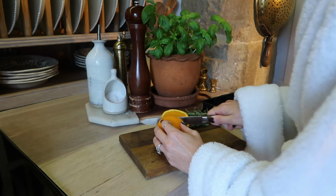But yeah, these are really nice, by the way, aren't they? They're from the news. Are they? I thought they were Daylesford.